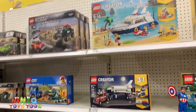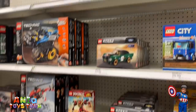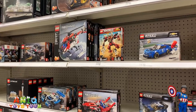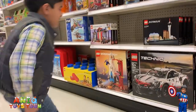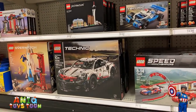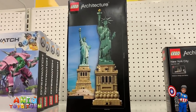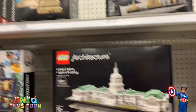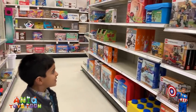All right, Lego Speed. Little robot. Yes, that's also pretty cool. That's for $14.99. There are 1580 pieces. Oh yes, you're right. Whoa, this is for Lego Architecture. Oh, yes, Liberty. Statue of Liberty. It's like 132 pieces. There are 132 pieces, yes.